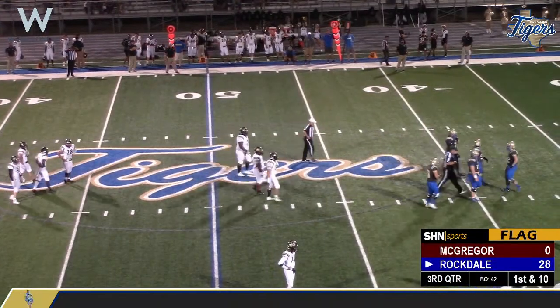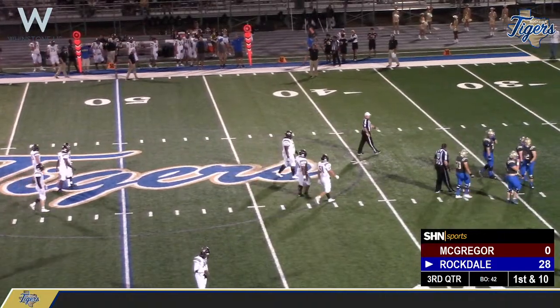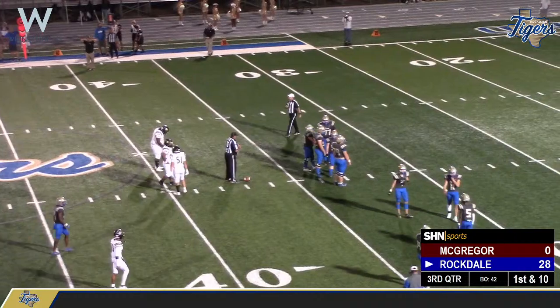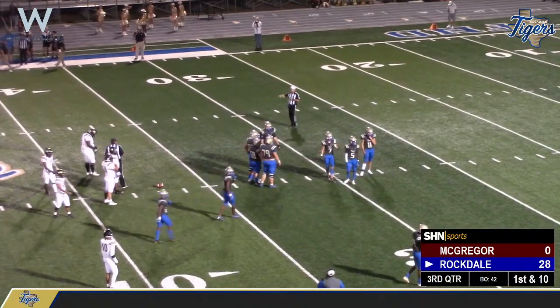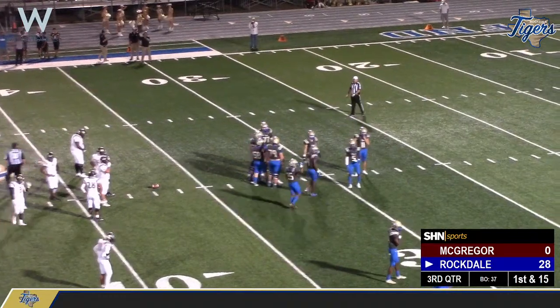Number 7 for the offense. Wow. Tristan Galvan got tangled up in there on something. So, yeah, Kobe Mitchell took the reverse toss there. So it'll be first and 15 for the Tigers from their own 37-yard line with 10:19 to go in the third quarter. Tigers leading at 28-0.